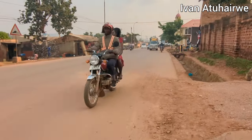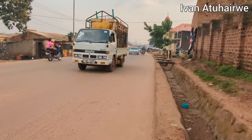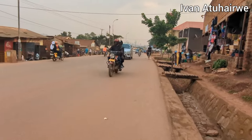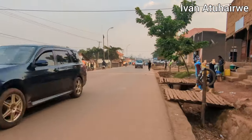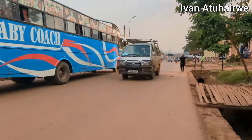Guys, this is the Kawempe-Ttula road, and we are heading towards the northern bypass, that is towards Kawempe. I think we may get the chance of seeing those areas around Kawempe-Ttula.